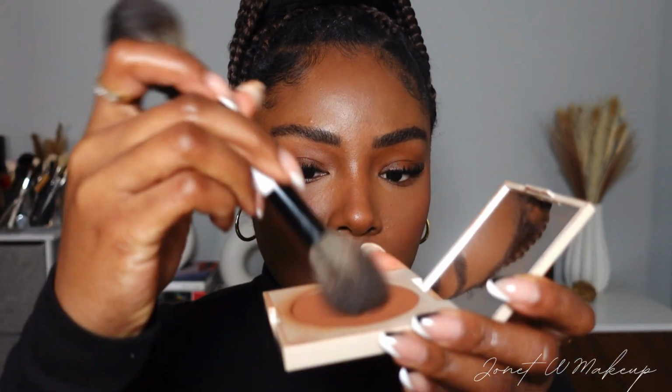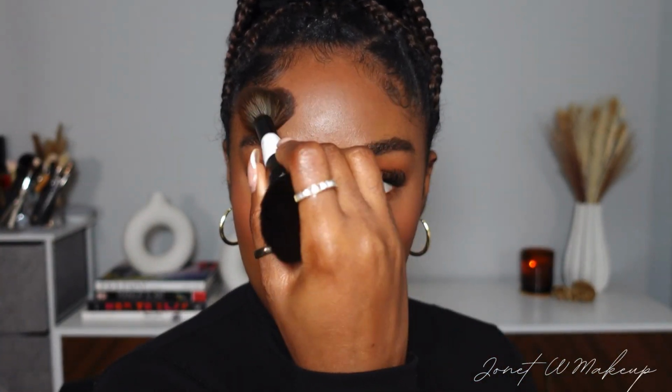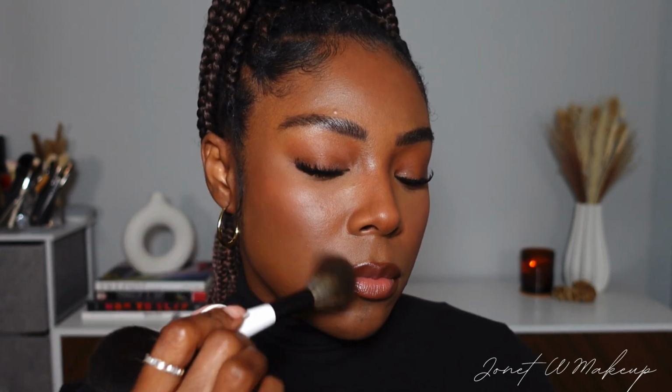And I know I said that was it, but the last touch I'm gonna do is a little bit of bronzer. Bronzing powder on the forehead and at the jawline. I literally put it everywhere at this point.